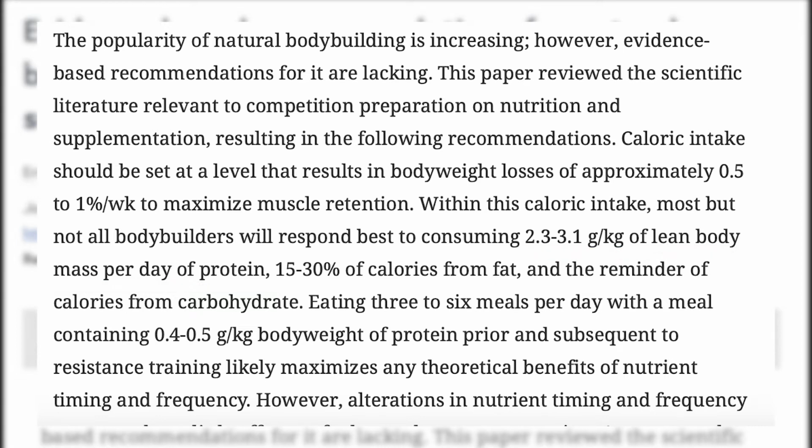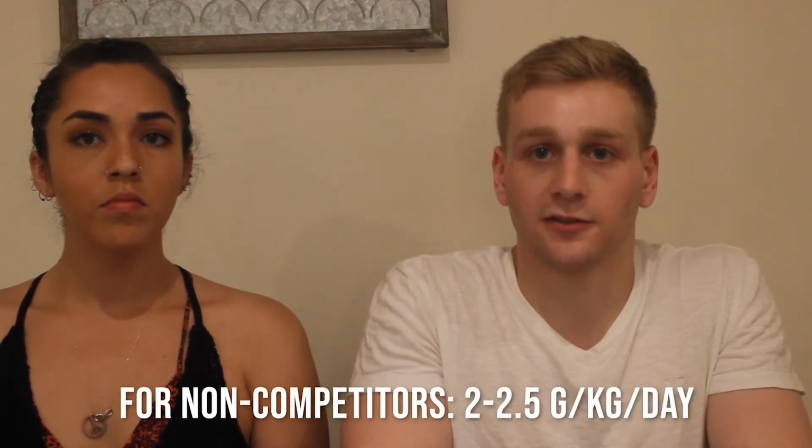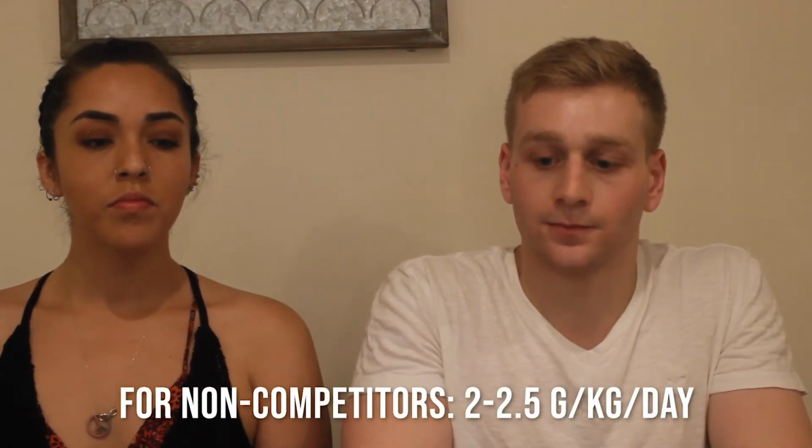per day. And the higher end of that range is more designed to improve satiety in the athletes as they are on very low calories. About 15 to 30% of your calories should come from fats, and then the remainder will be carbohydrates. Another note is that this is a really high amount of protein, and a more practical recommendation that we use is from Brad Schoenfeld, who recommends a consumption of 2 to 2.5 grams per kilogram per day.